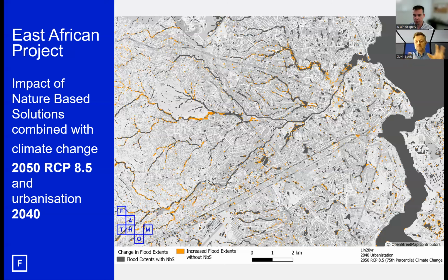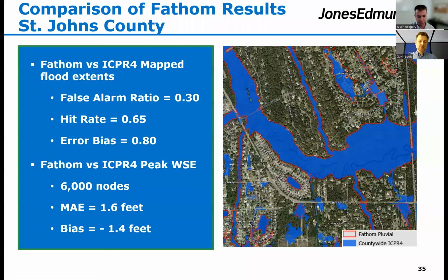So this type of modeling is really going to be applicable to some of the areas that we see that are going to be impacted by flooding and climate change in the future. So hopefully that's given you a bit of a flavour of some of the work that Fathom do. And then Justin is now going to be able to put that into context for you on the work that he's been doing. Thank you, Gavin.